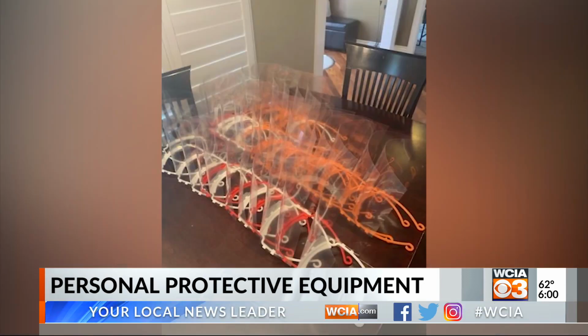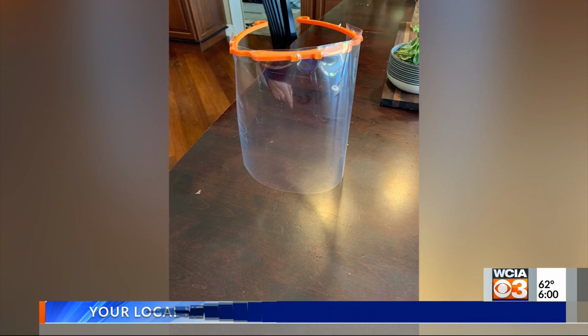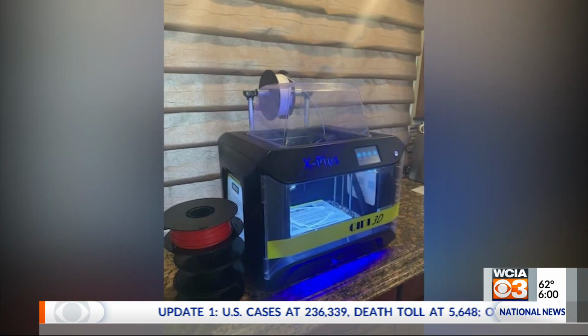We're just doing what we can to make as many as we can. Personal protective equipment is in high demand during the pandemic, so a family in Coles County is doing what they can to print some for people in need. Good evening, I'm Jennifer Roscoe. The family put a call out on social media asking where they can send their 3D printed face shields. WCIA 3's Andy Olson takes a look at how they're doing it and who they're helping.